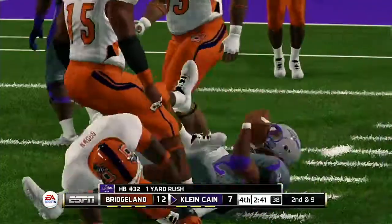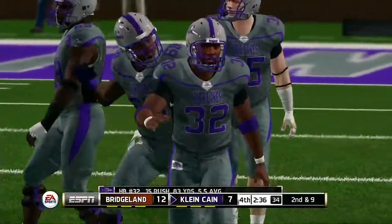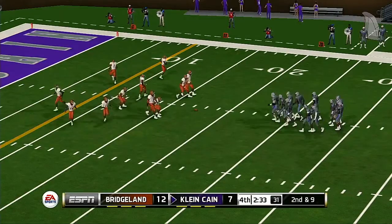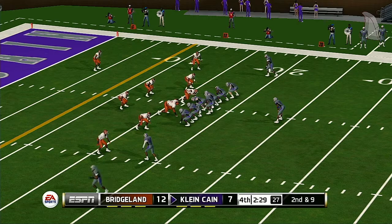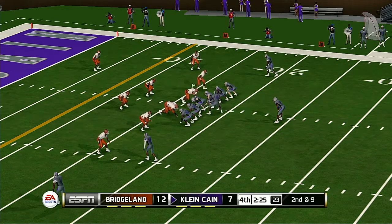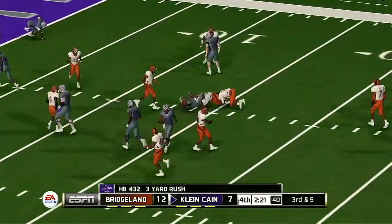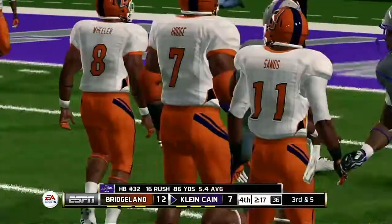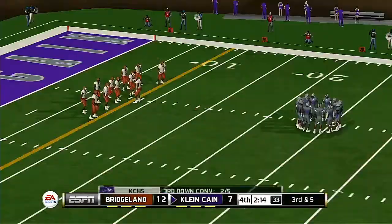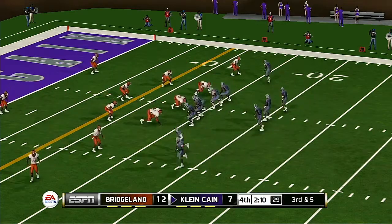At the 18-yard line. Gain of 1 yard. That brings up second and 9. Hey, let's get that ball, Lee. Let's get that ball. Five, eight. And he's tackled after positive yardage. Gaining 4 yards. Third down. It's third and 5. Ball on the 14.